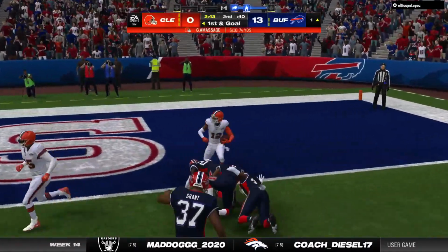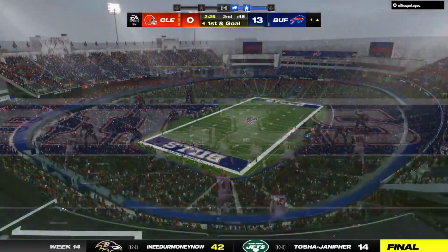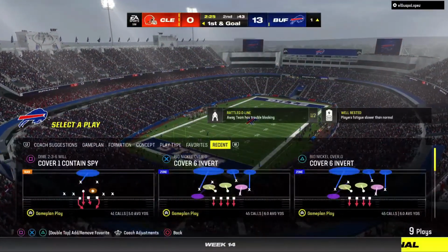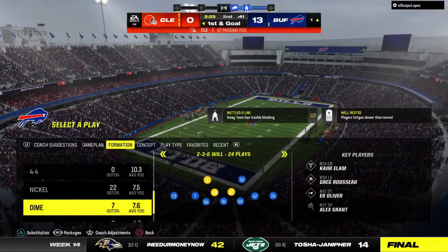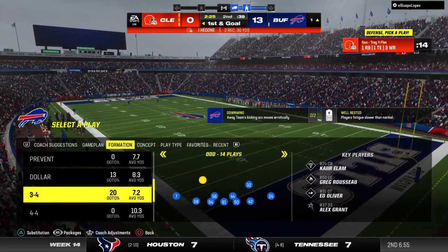And he's going to pick up the Browns' first down. And they convert in style right there. A big play on 4th and long. Now the Bills will use the second of their timeouts. So as they talk it over, we step aside.